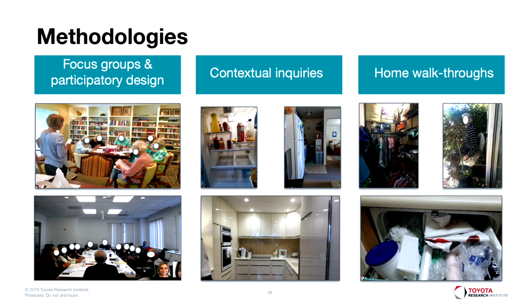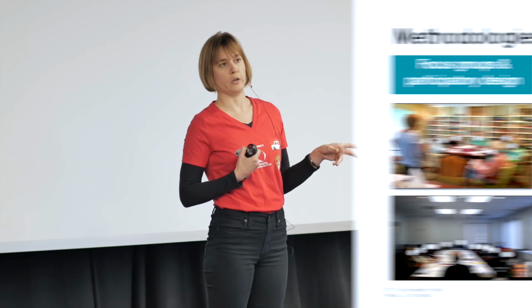So I'm going to walk you through some of the methodologies we use to combine user experience with robotics. What you probably have heard of is just interviews and focus groups, so we do those. Those are pretty standard in UX. We also do participatory design sessions, which is when you work with your target population, in our case older adults, to come up with solutions together. So you're not just doing the research and then going back to your office and coming up with a solution. You're actually sitting down with an older adult and designing something together and co-creating it.